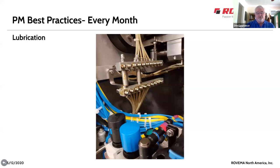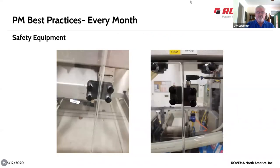Okay. So the next thing we're going to talk about are your safety switches. These are very important devices on your machine. They protect the operators and the people that use the machines, and they also protect the equipment. Anytime you open up or break the circuit on any of these safety switches, it should act just like striking the emergency stop button. And these need to be inspected at least every month to make sure that they are functioning properly. Safety is huge.